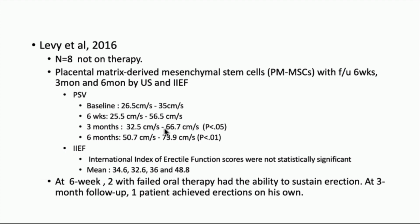not statistically significant. And in his study, at 6 weeks, 2 patients who had failed oral therapy had the ability to sustain erection with the therapy. At 3 months, 1 patient achieved erection on his own. Here, from a baseline of 26, it tripled at 6 months, with inconsistency with the IIEF, which is not statistically significant. That also raises the issue of bias in this study.